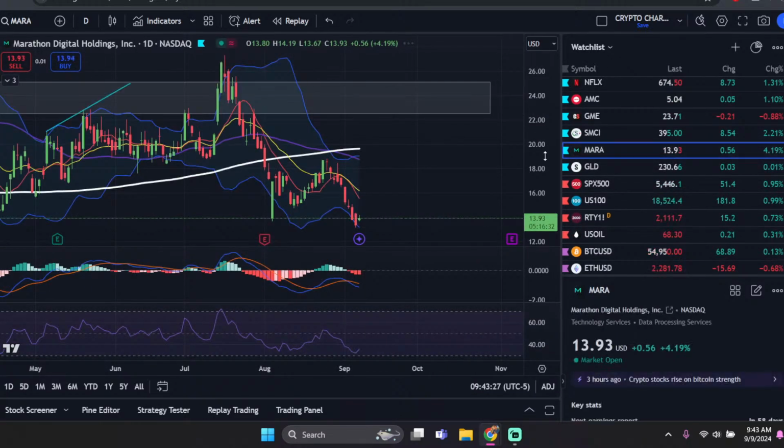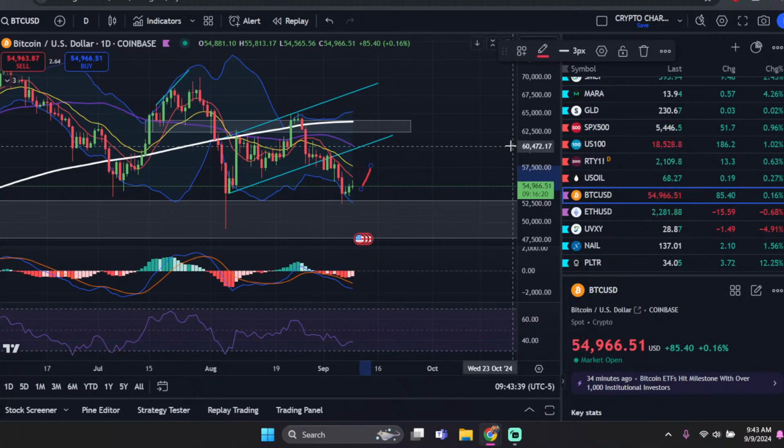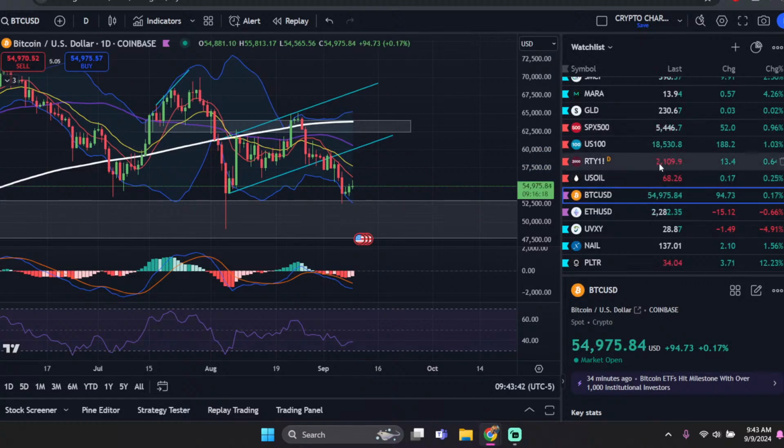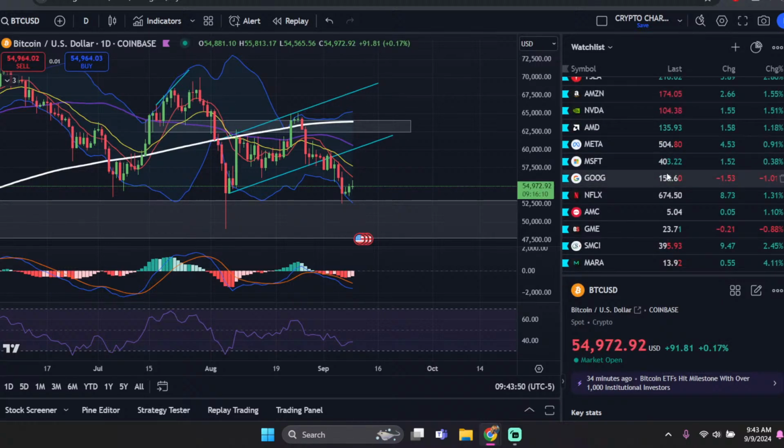Mara seeing a solid move now. Key thing with Mara here is going to be daily divergence on the MACD, not necessarily on the RSI at the same time. So we can look over at Bitcoin, see how that's kind of struggling here. But if that daily turns up, then I would say Mara most likely will see some upward price action. Gold's starting to go about to the 0 line right now, kind of breaking even as of right now.